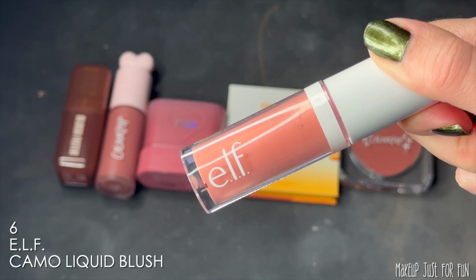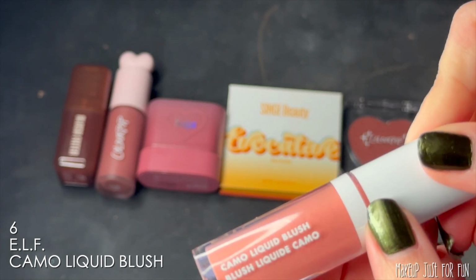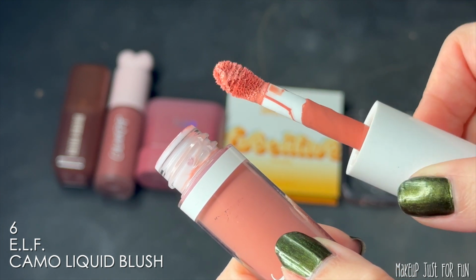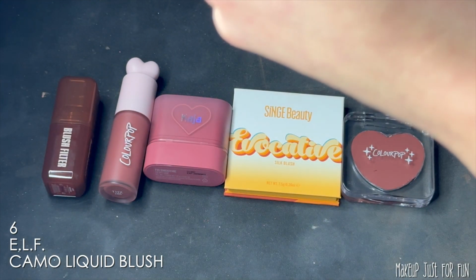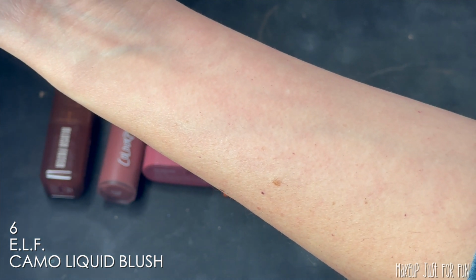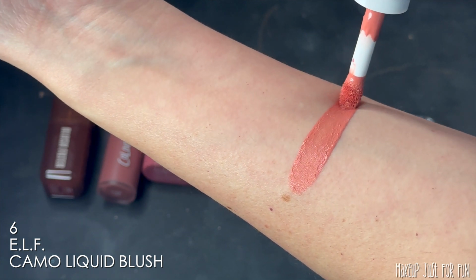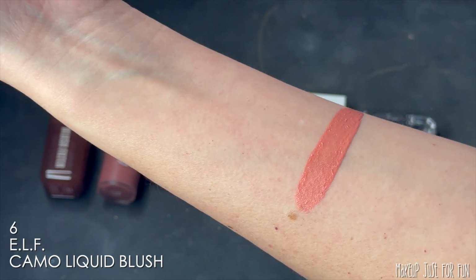The e.l.f. Camo Liquid Blushes are one of my very early in the year product reviews, and definitely one that remained relevant in my makeup collection through the entirety of 2024. This particular formula has great staying power, not only in a daily wear type of situation, but in my brain. It was not something that I would forget about and push to the back of my vanity drawer. I kept going back to these, and I just love how accessible of a price point they are.